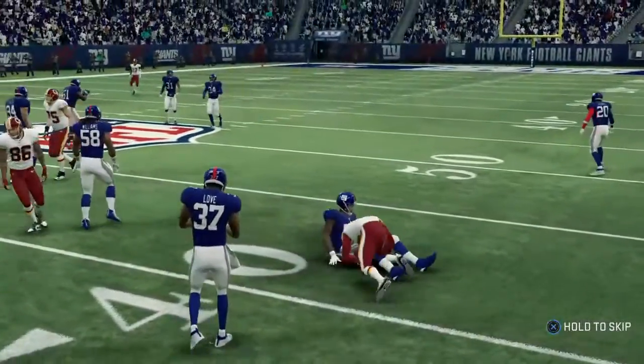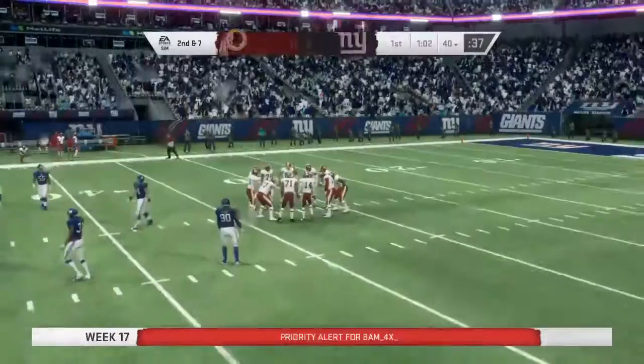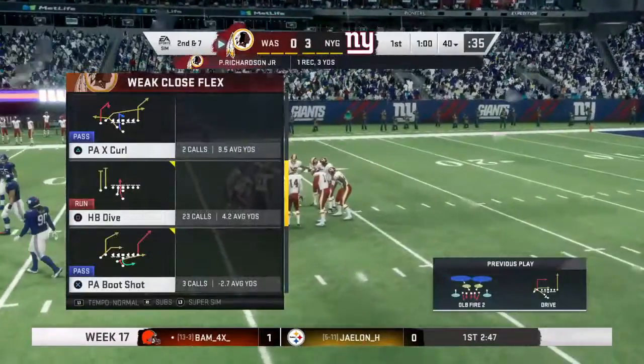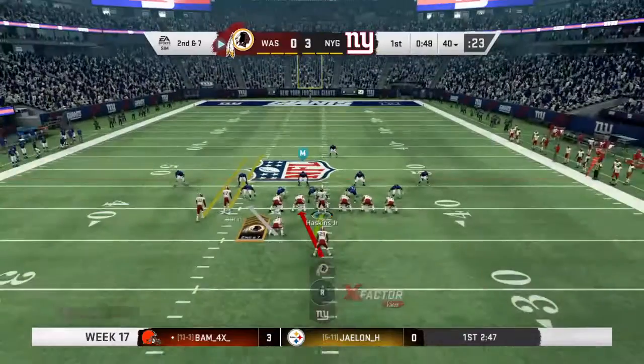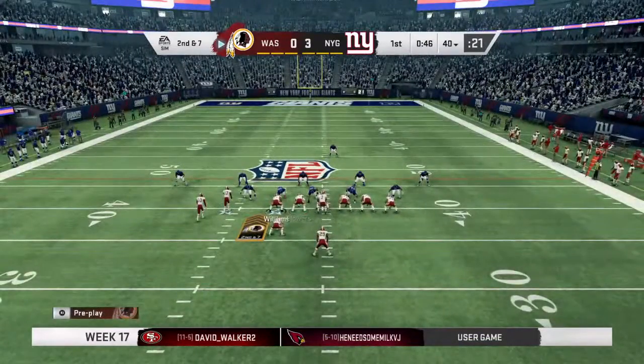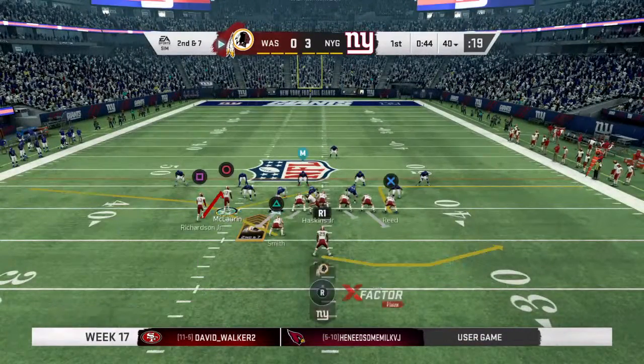And he's dropped right at the 40. Gain of 3. The completion good for 3, and it's second down. That first down completion only netted him 3. Second and 7.